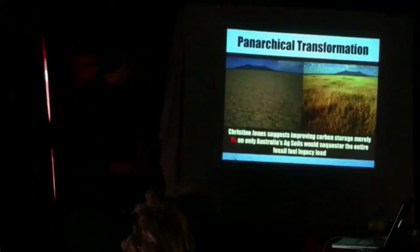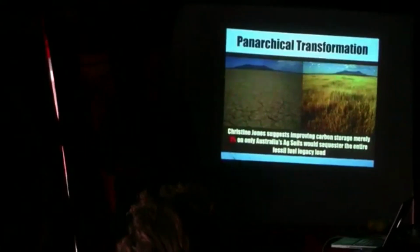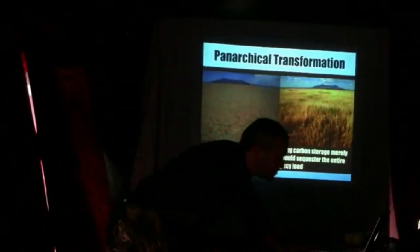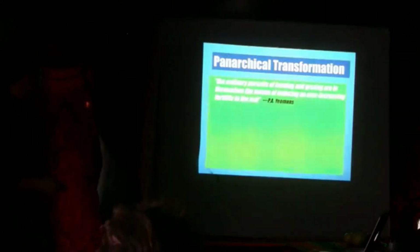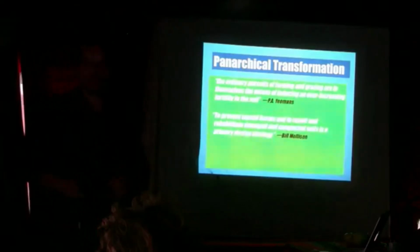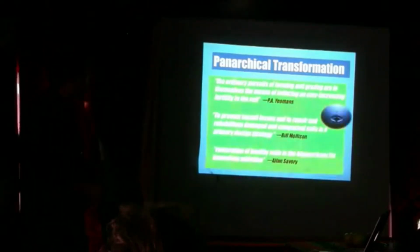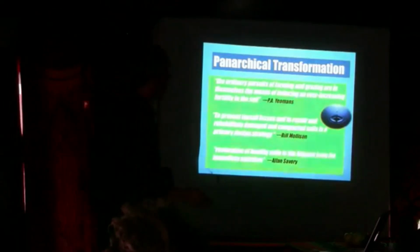So what I'm hoping for here is something like a panarchical transformation. We talked about this panarchy. We've got another Christine Jones. We've seen her come up in a bunch of talks, I think, about the soil carbon issues and their ability to address some of the climate change potentials. Panarchical transformation. Ordinary pursuits of farming and grazing are in themselves a means of inducing an ever-increasing fertility in the soil. That's Yeomans. To prevent topsoil losses, repair and rehabilitate damaged and compacted soil is the primary design strategy. That's the old man in our system memory, Bill Mollison. The restoration of healthy soils is the biggest hope for immediate salvation, Allan Savory. So what I really want to suggest, at least for Drylands, is that all of these things really come down to you can integrate and focus on the water cycle. Repairing the water cycle does this.